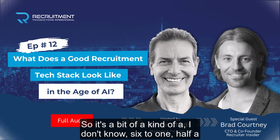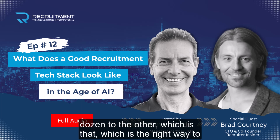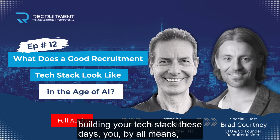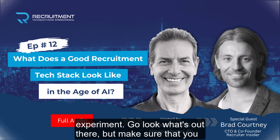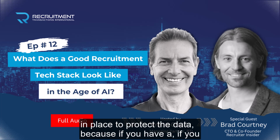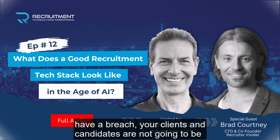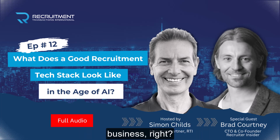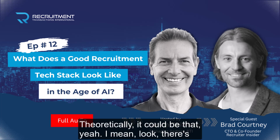So it's a bit of a six of one, half a dozen of the other, which is the right way to go. But I think you're making the point that if you are building your tech stack these days, by all means experiment, go look what's out there, but make sure that you have at least some levels of compliance and rules and systems in place to protect the data. Because if you have a breach, your clients and candidates are not going to be very happy about that, and it could destroy your business, right? Theoretically, it could do that, yeah.